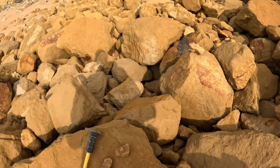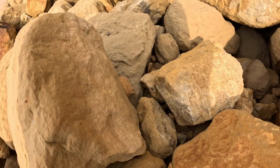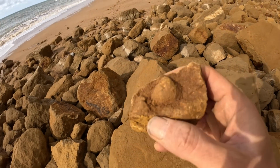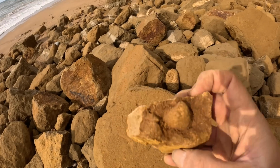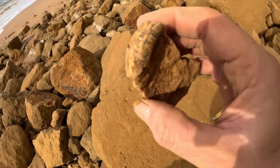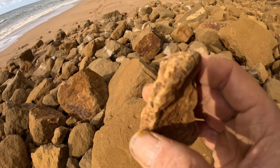Now just still searching around, picking up rocks. Oh, just spotted an ammonite down there. I'll have a look at that in a minute. But I found this lovely bivalve shell. Don't know how good that's going to be, but we'll take that anyway because it's only tiny. And I've just found another one of those ammonites. I think it's the same, I'm not quite sure. The keel's a bit different. No, it is the same.